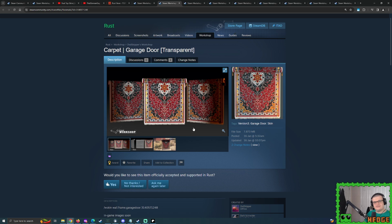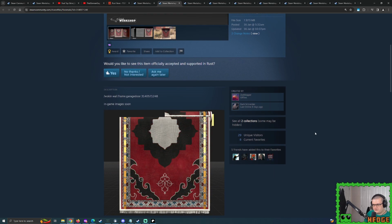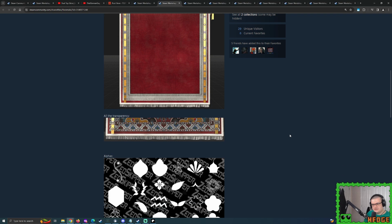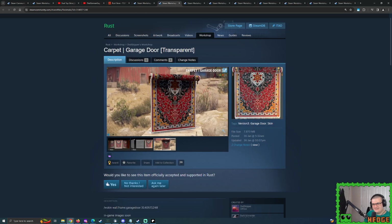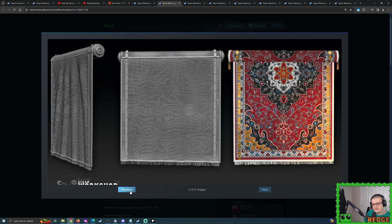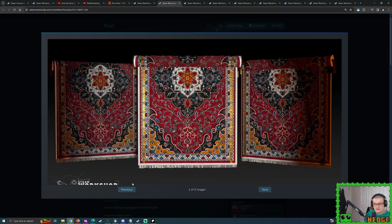Right. This is different. So Zskipper and Dark Schneider came up with a very unique idea this week. They decided to do a rug garage door. So yeah, you're basically rolling up a rug. Look at it. In terms of a fun creative idea, that's spot on. They've actually done a very good job with this, and it does look like the bottom has transparency. So not only is that thematically making sense, but that's really cool.